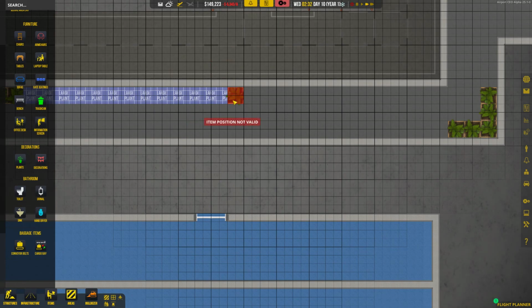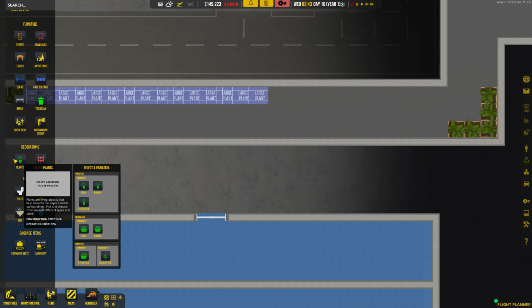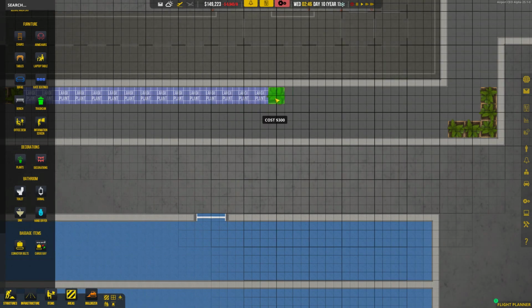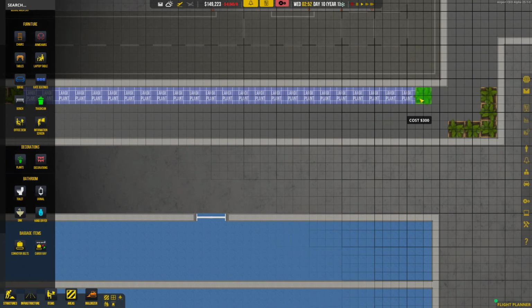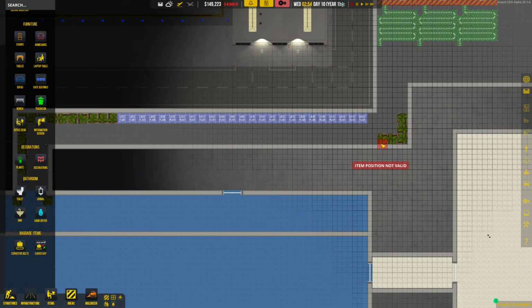How much are these each? What's the price there? Let's slow it down. $300 each, $10 operating costs. Wow, operating costs. I want to beautify my airport, but can I afford that? Cool. Probably not. Anyway, let's have a look.